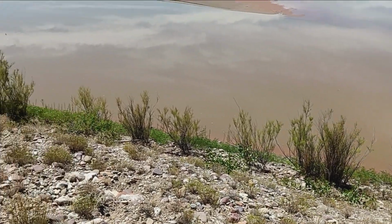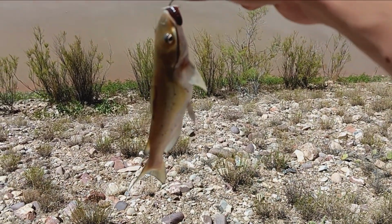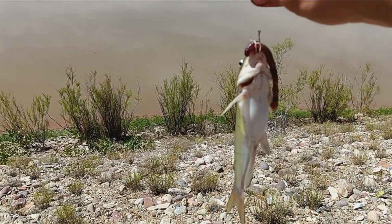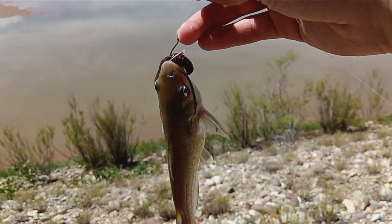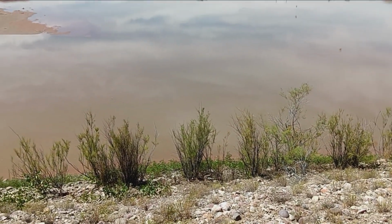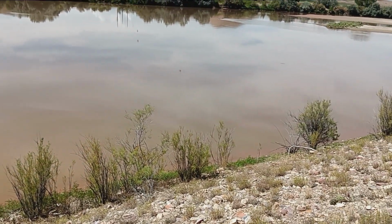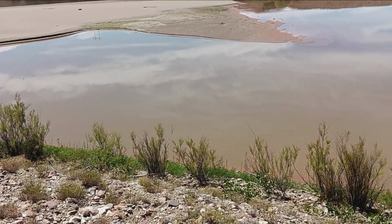Been fishing here for a little while and I just got one little teeny catfish. We haven't been getting much today, just three catfish and that bass, but did see a big carp jump right down there, so we're gonna try to get him next.